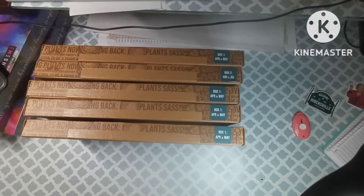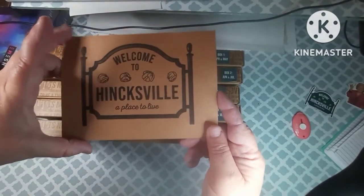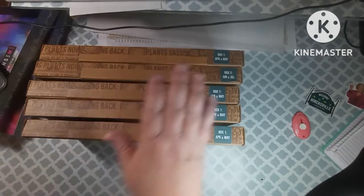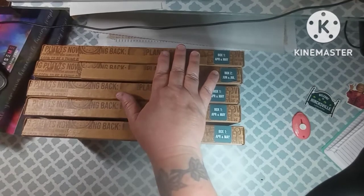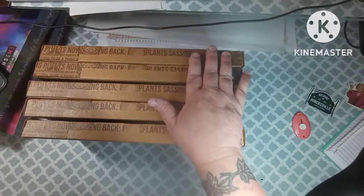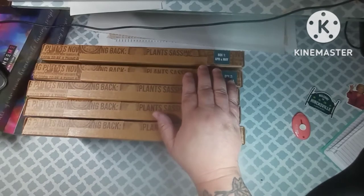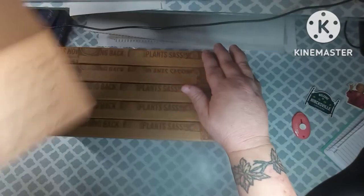She sent me a card. Isn't that cute? Look, there's a card, but it's got their logo on it. Welcome to Hincksville, a place to live. That's cool. All right, it says: Hi, Scarlet. Thanks so much for partnering with us to review the Hinks Gazette. Enclosed are boxes 1 and 2 for you, and 3 box 1s are for giveaways. We hope you enjoy your time in Hinksville. Thank you, Ace and Anna, Team Bluefish.